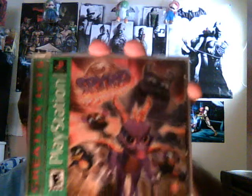Next one here is Spyro Year of the Dragon, Green Label. I do have the collector's edition of this. Fun little platformer games. Medieval. Paid $5 for this. Big medieval fan. I'm still looking for the first one. Can't get my hands on it. And when I do see it, it's ridiculously priced.